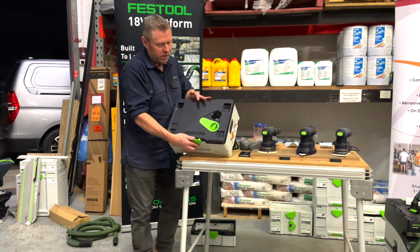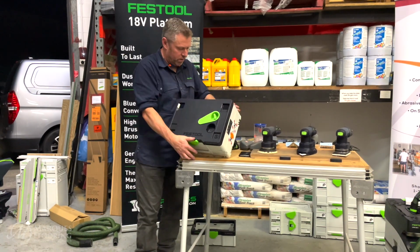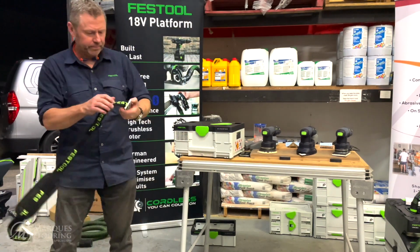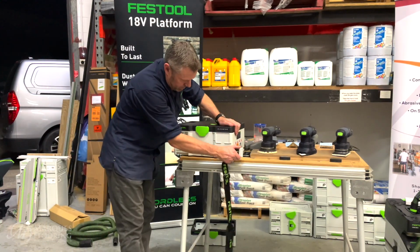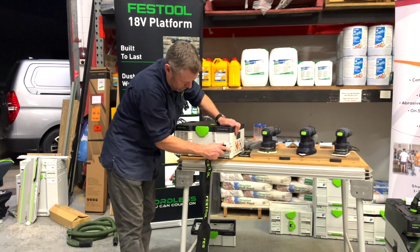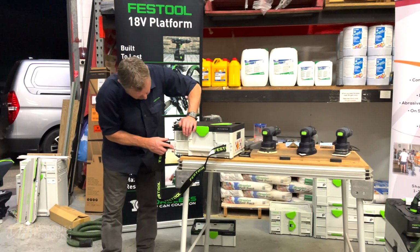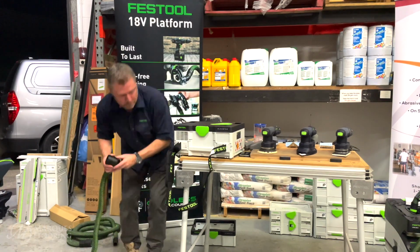They've also put an additional plug system in here, and it's only if you do decide to reduce the size of it. Theoretically, the idea behind that is if you are just going onto site using the shoulder strap, maybe with one tool locked in, with another Systainer locked in, you want to reduce the weight.